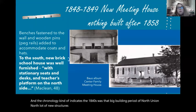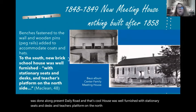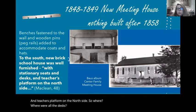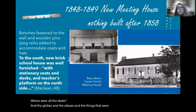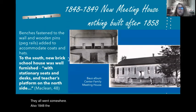They even built a brick schoolhouse soon after the meeting house was done along present-day Lee Road. And that schoolhouse was well furnished with stationary seats and desks and teacher's platform on the north side. So where are all the desks and the globes and the atlases and the things that were kitted out in that school? They all went somewhere. Also, 1848, the meeting house was consecrated in 1849, and it shows this is where the peg rails were.